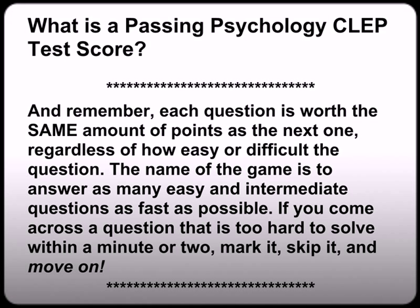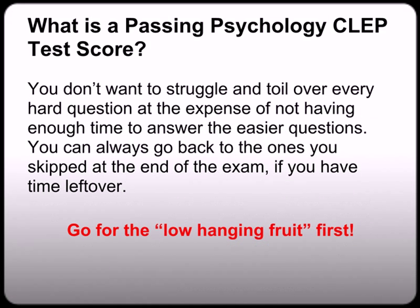So if you come across a question that is too hard to solve, say within about a minute or two, just guess on it, mark it, skip it, and move on. Because you don't want to struggle over every hard question at the expense of not having enough time to answer the easier questions. You can always go back to the ones you skipped at the end of the exam. The name of the game, go for the low-hanging fruit first.